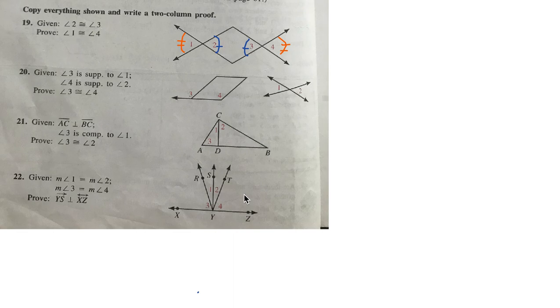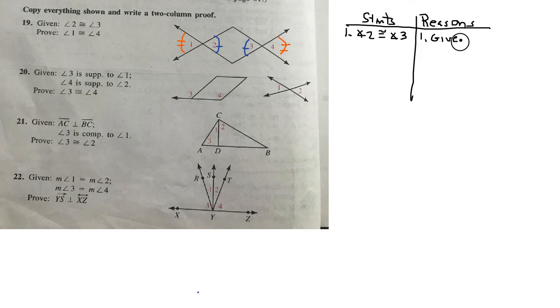Okay, we're good now. So in this proof, let me just do it over here since I have a little bit more time since my battery's not going to die anymore. So we would have our statements. I want to show you how easy some of these proofs are. And as I said, it's okay if you don't get proofs yet. You're going to get them. So your statements are angle 2 is congruent to angle 3. And that's a given. So what else can we say? If we look at that, we know vertical angles are congruent, right? So we can say angle 1 is congruent to angle 2. And we can say angle 3 is congruent to angle 4, and that's vertical angles are congruent.